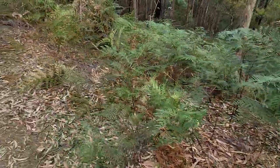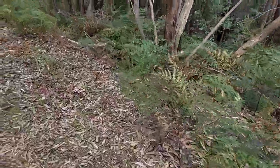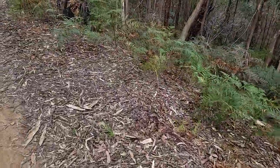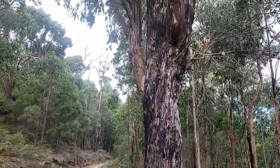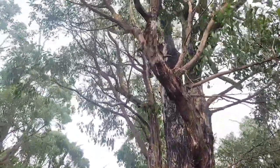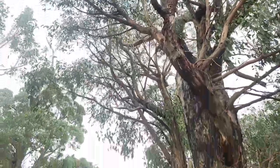Lots of bracken. Fern enjoys living in dry areas, so it doesn't really need a moist habitat. Here's a large tree, shows a lot of burnt marks. The top of the canopy's pretty much dead, so it's pretty much the side of the canopy.